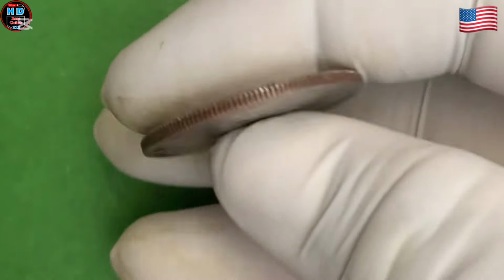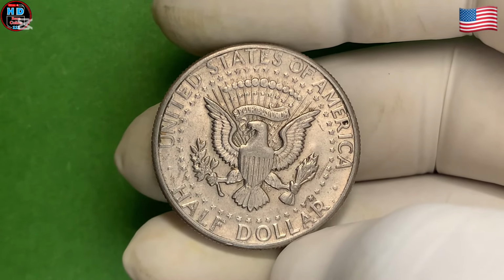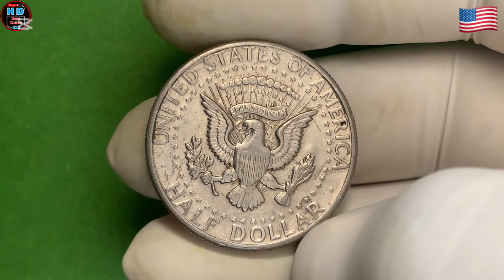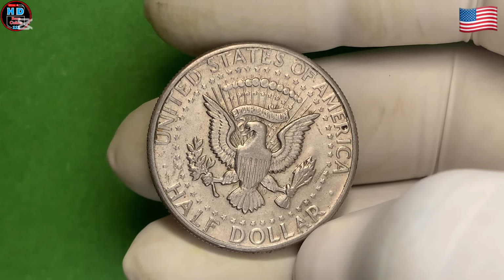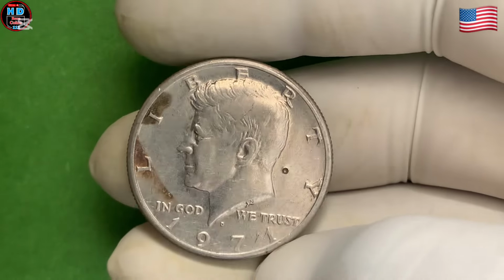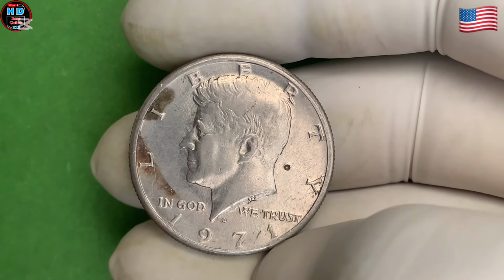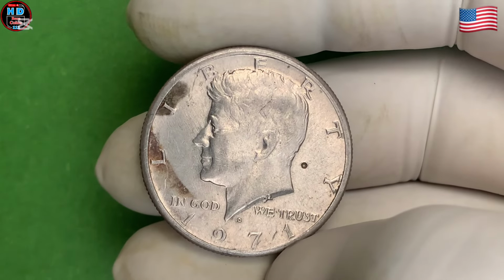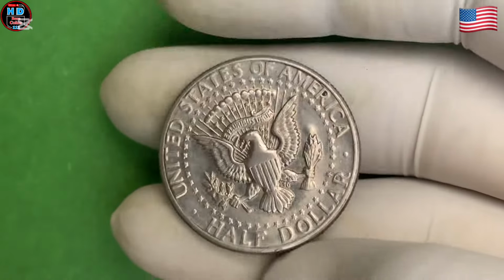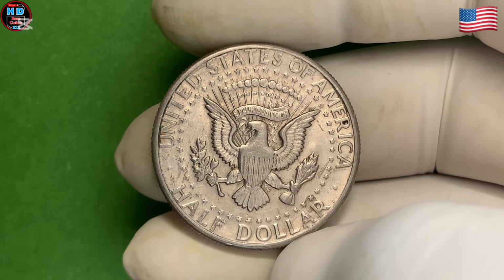When it comes to high-value coins, there's one specific 1971 Kennedy half-dollar that stands above the rest. The 1971 S-proof coin, in perfect condition and with a high grade, can fetch remarkable prices. If you happen to come across one of these coins in top-tier condition, it could be worth a small fortune. The most expensive example of a 1971 Kennedy half-dollar ever sold reached a staggering price of $105,000. That's right, $105,000, a truly breathtaking sum for a coin that was minted over 5 decades ago.